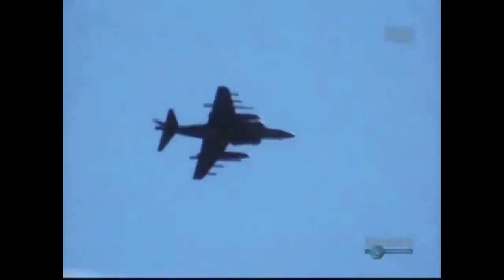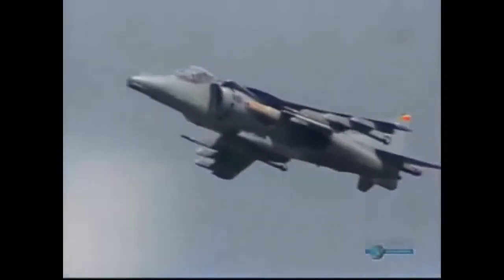We can compete with the very best. We can go a long way, we can go very high, and we can bring precision weapons, which is where warfare is, to the fight.